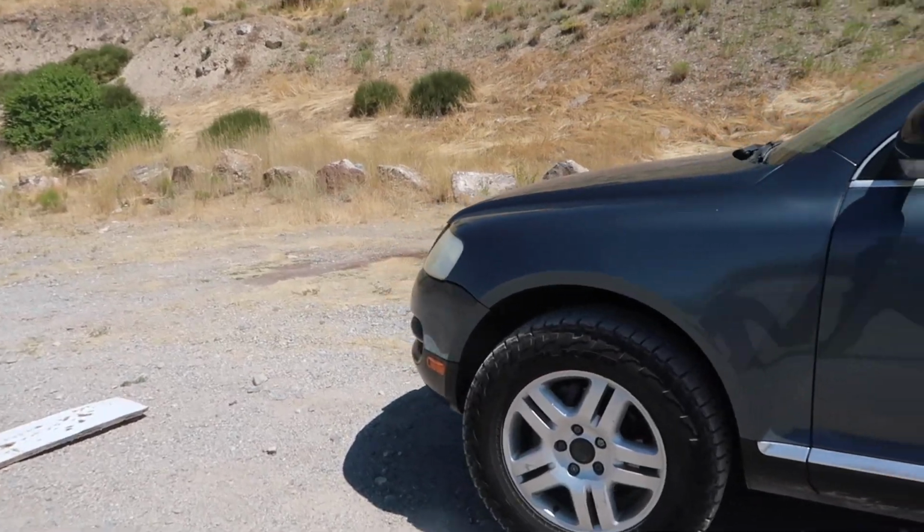Now, this also is equipped with the air suspension. Makes all the difference. In a lot of ways, it's extremely comfortable, it's extremely quiet. If you're going to get one of these V8s, you have to get the air suspension.